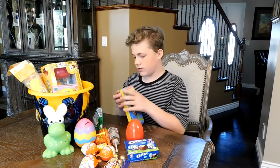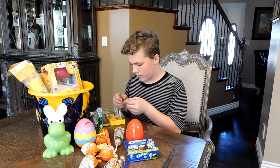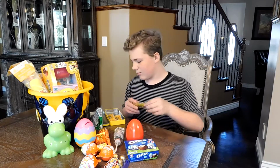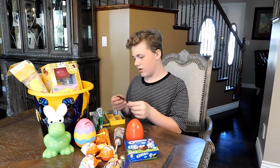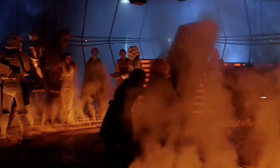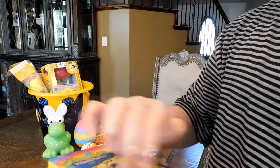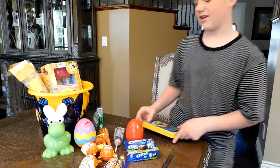SpongeBob SquarePants, milk chocolate. I don't know what it is. It's just like bars, but they're not just chocolate bars. There's like, let's see what's inside. Oh, that's cool. It's got like SpongeBob characters on little blocks. One of my favorite things to do with these is this, because it makes a weird sound, kind of like a DJ.